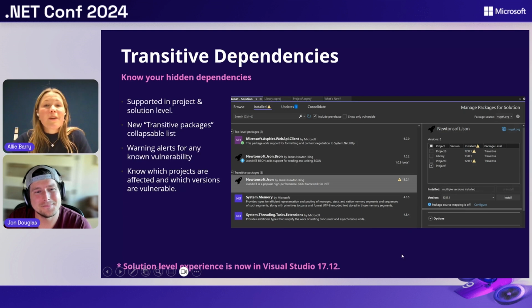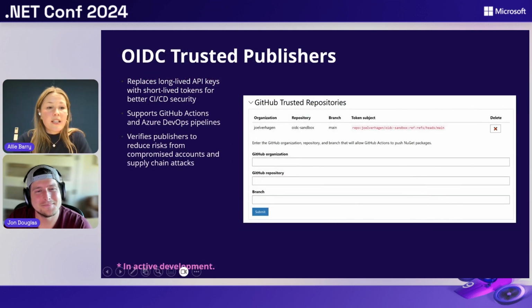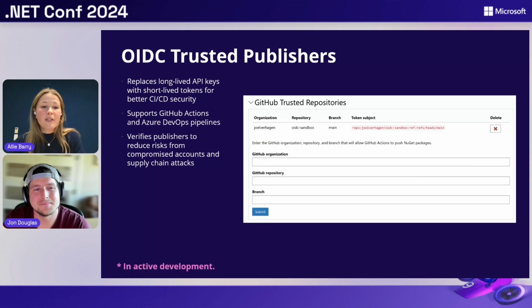So now I think we're going to move on to our next topic, which is OIDC trusted publishers. So another way that the NuGet team is looking to enhance security in our ecosystem is through the introduction of this topic. So John, why don't you tell us a little bit about how this works?